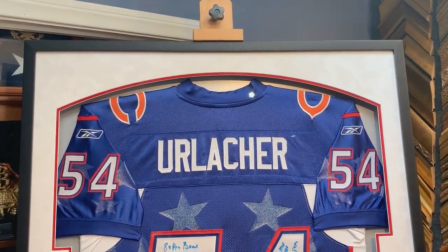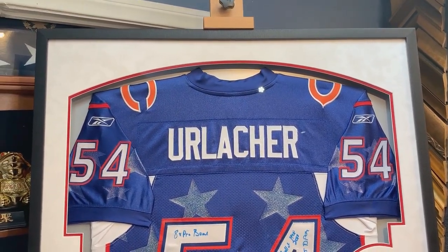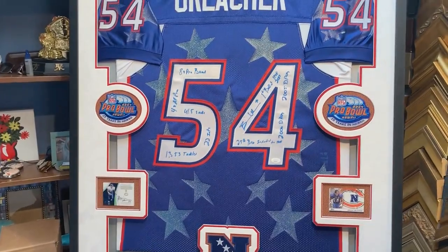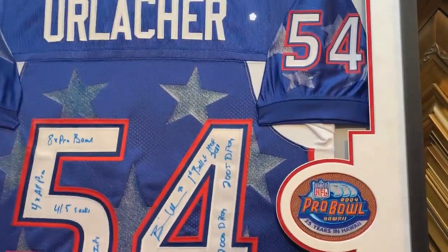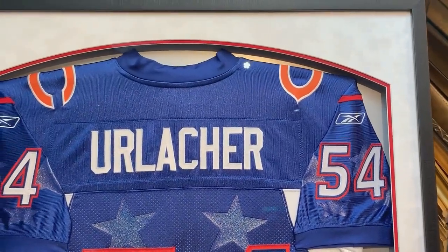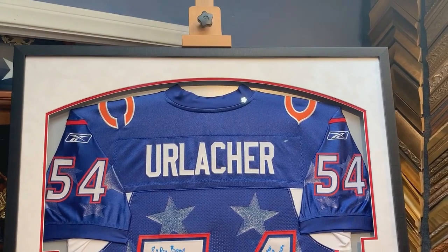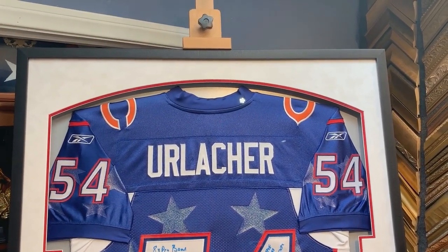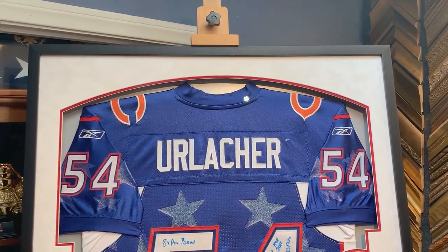However, as I started to find the right placement for the objects, I realized that they were going to clash if I put these patches up here, and it was going to be really, really confusing. There's a C for the Bears, there's a patch. It was just going to be overwhelming, I thought, up here at the top.